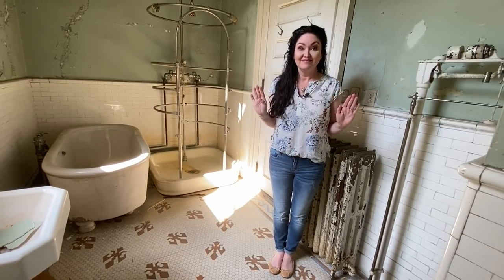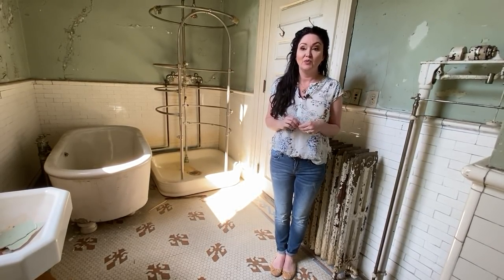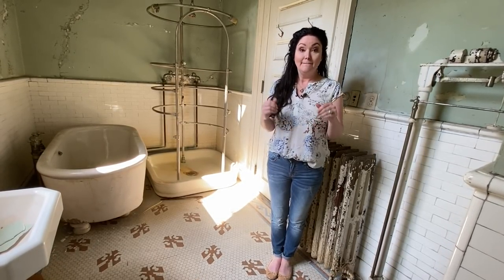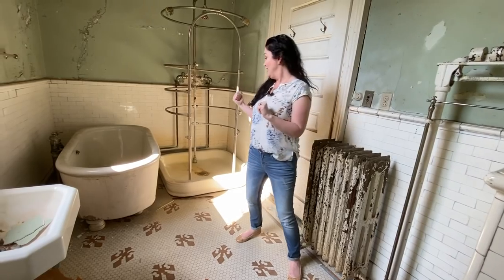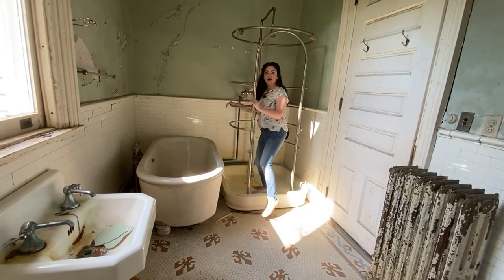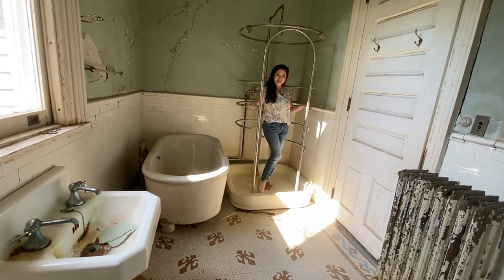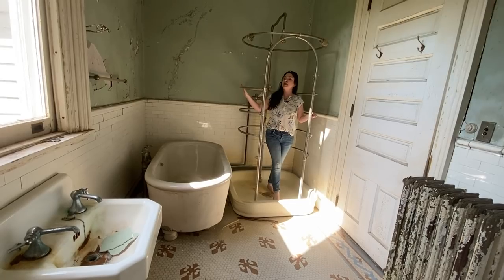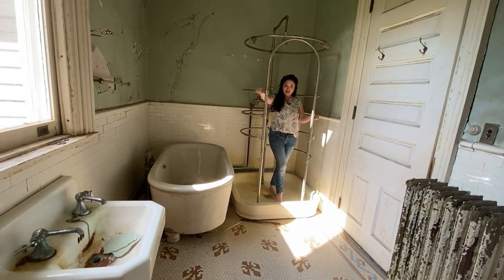This room is the room that I saw and realized I had to drive 11 hours to show you this home because of the thing behind me. This is probably my only chance ever to stand inside an original Victorian rib cage shower.